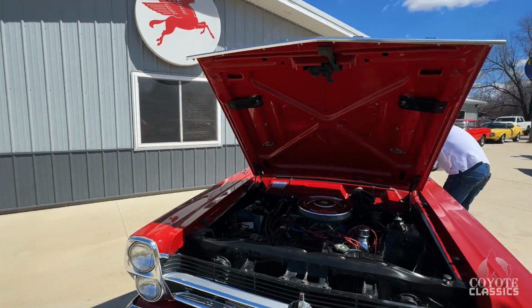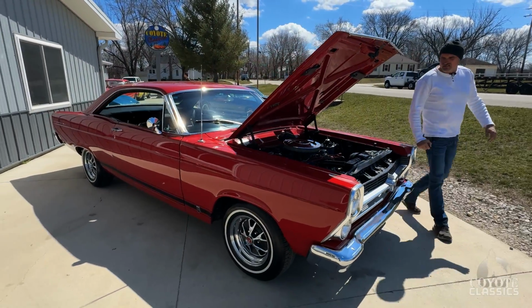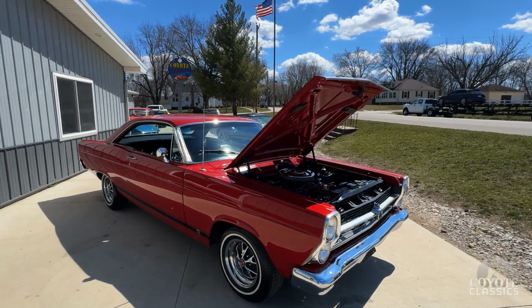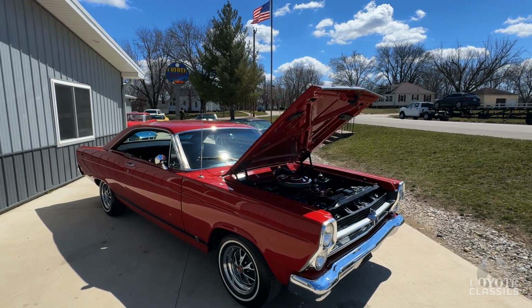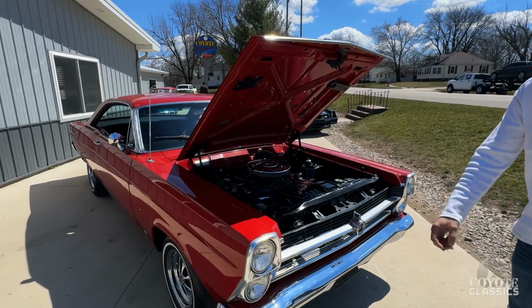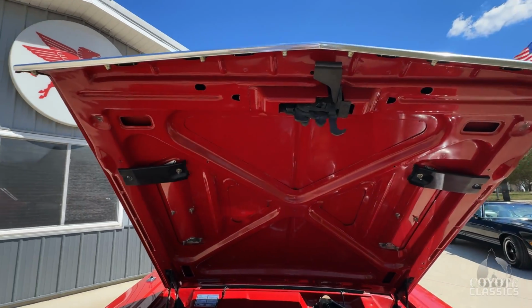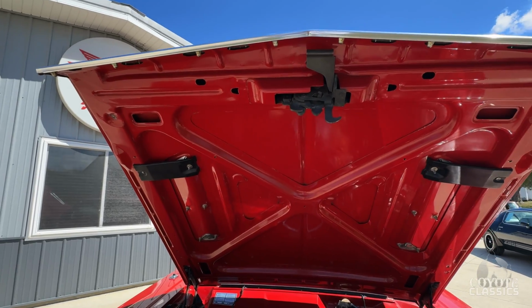The underneath is all painted a beautiful red, very nicely done, 4-speed, and that right there is the difference between a GT and a GTA. So a GT with a 4-speed is a GT, GTA being GT automatic. Yep, you got it, D. You've learned something in the last few years.